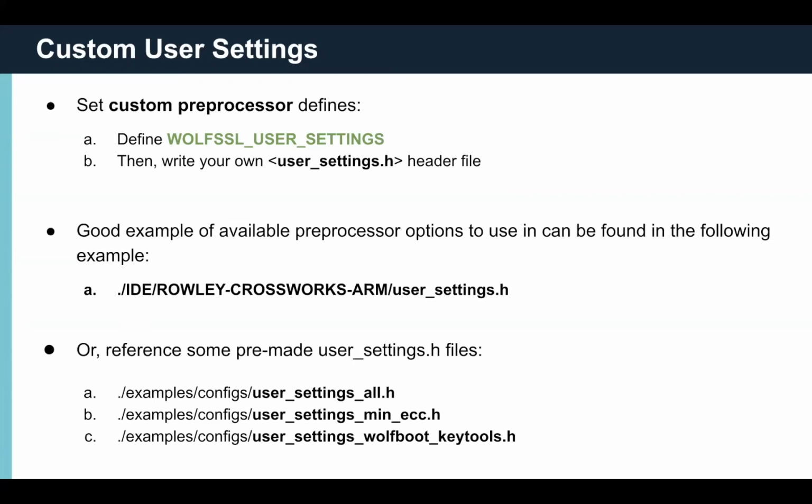For examples of things that you can put in there, we do have a good example under the IDE/Rowley-Crossworks-ARM directory. And we also have some reference pre-made user_settings.h files under the examples/configs directory.